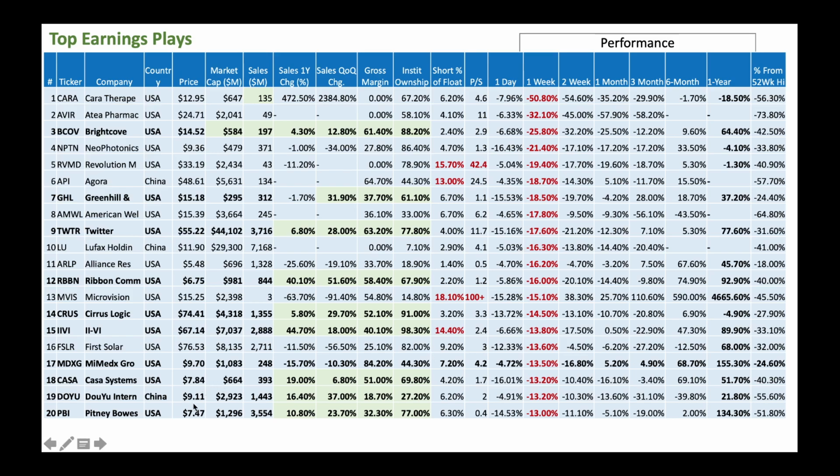Then we got three companies here: Casa Systems, DouYu, Pitney Bowes. All same story, nice sales growth as you can see here, good gross margin. They've dropped so much, 13% for the week, and dropped nicely for the day also. And they got good 1 year growth. I would buy these also into weakness.